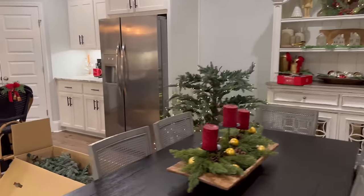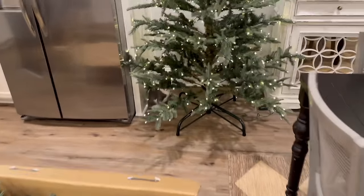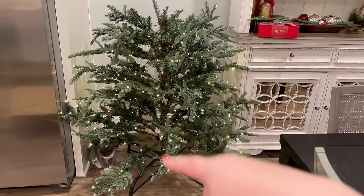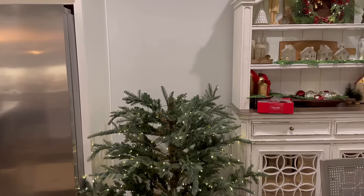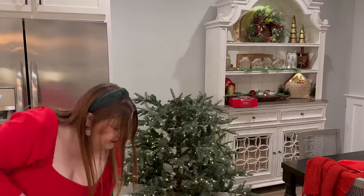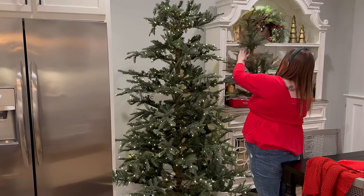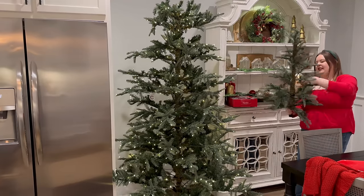But this tree, y'all, is so beautiful, and it has all these different light settings. I have to find the remote, but it has a little petal thing and all these different light settings. I'm gonna finish fluffing it and finish setting it up, and then we will decorate it. We'll be chilling and having a good time.